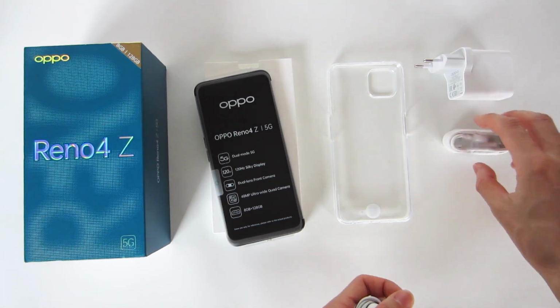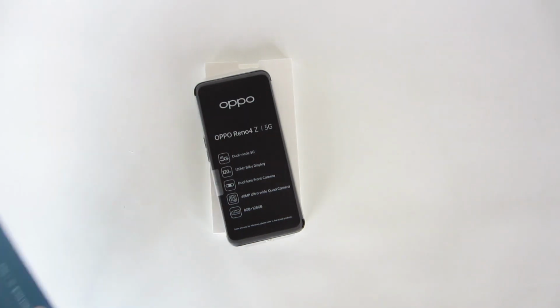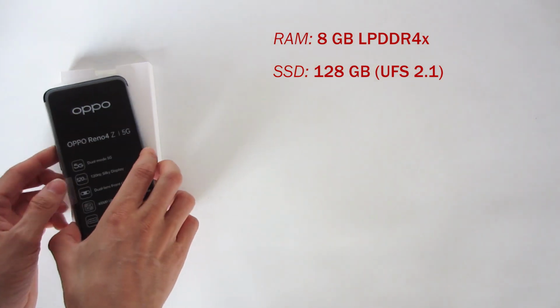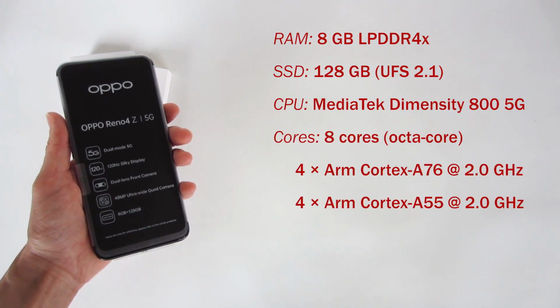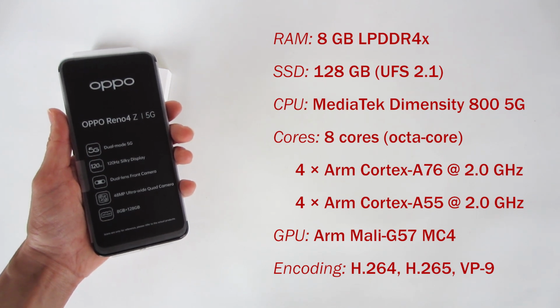This is a very powerful phone, great for work, production and leisure. But let's see the specs. About the memory, it has 8GB of memory, 128GB of storage with UFS. It has a MediaTek Dimensity 800 5G processor with 8 cores, one GPU ARM Mali G57 MC4.